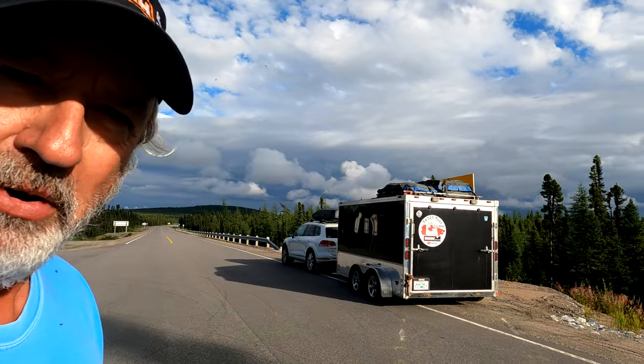This section of the road that we just finished was just fabulous. I think we've done about 17,000 kilometers on this trip so far, and that has been the best section of road that we've driven on in Canada. Well, time to get back on the road. Let's go to Port Hope Simpson.